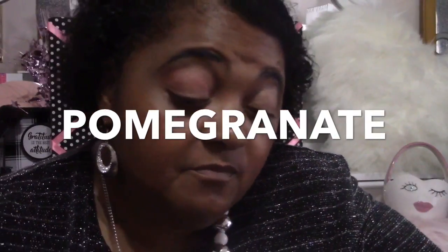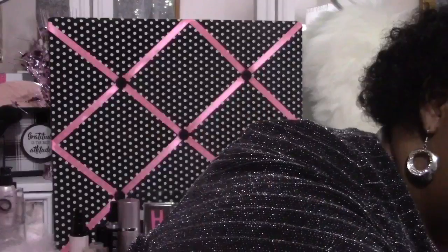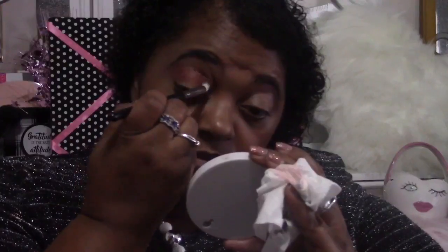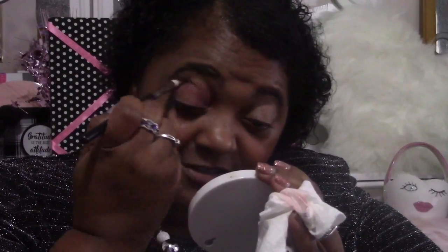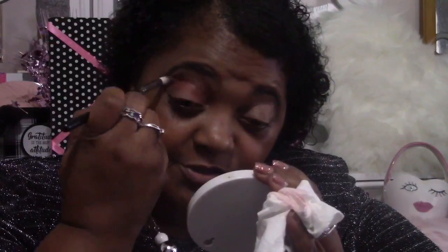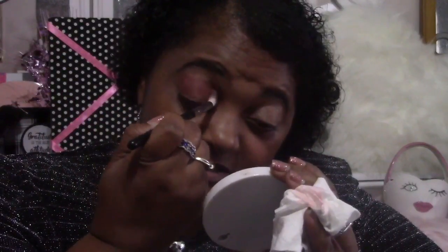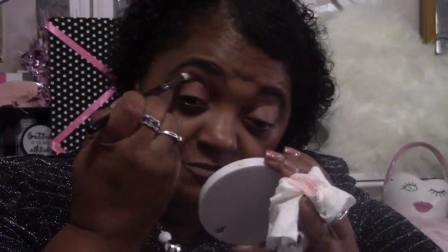I'm just building that, getting it built to the consistency that I want. Clean it off just a little bit because I want to go in there and get that blended now. Now let me go in. I am in love with this brush and I will be getting me some more. Oh my god, it is just so soft, and I love how it gets into that crease.